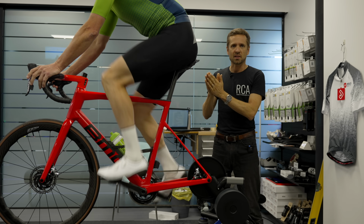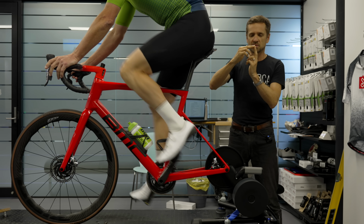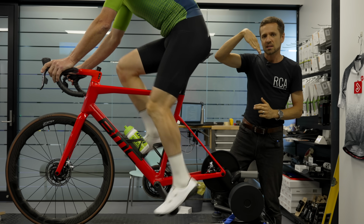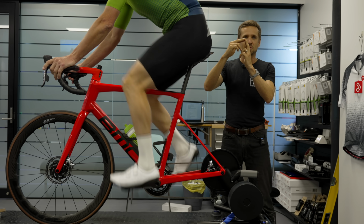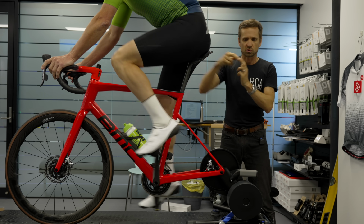You can see his left leg at the bottom of the stroke is having a lot of trouble controlling the movement. As he comes down through the bottom section of the stroke, he has to toe the pedal really aggressively just to try and subconsciously make his leg longer, but it's not enough. Even with that, his leg flickers quite badly at the bottom of the stroke and loses control.